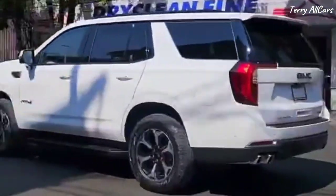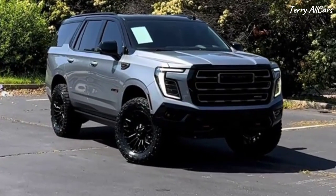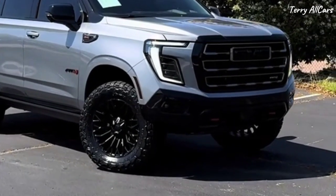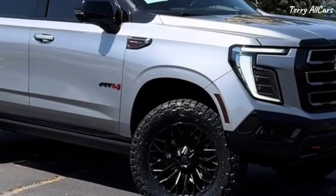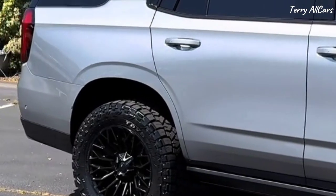And what's really fascinating here, I think, to understand this leap, you have to look underneath at the architecture. Okay. The 2025 Yukon Denali is expected to use GM's Global B electrical architecture. Global B. Right, heard about that. Yeah, think of it like the vehicle's high-speed nervous system and its brain, really. This foundation is crucial because it enables things like over-the-air software updates.